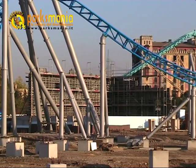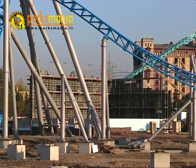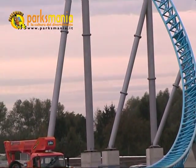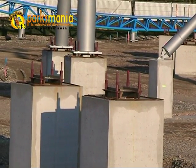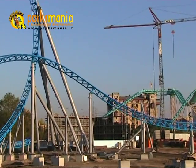We have a dark ride section which is 45 seconds long. The total ride time is about 3 minutes, and the overall capacity is 1,700 with 5 trains, 20 persons, and the track length is 1,100 meters, and the highest point, which you can see back there, is 38 meters, and I think the loop is going to be 32 meters.